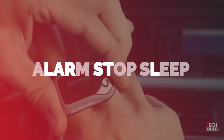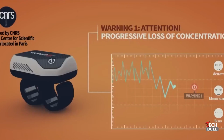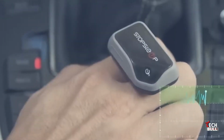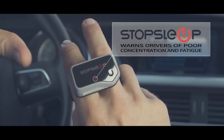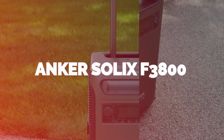12. Alarm Stop. Sleep. Alarm Stop Sleep simulates daybreak by gradually increasing light brightness and color temperature, enhancing wakefulness and mood. Its vibrating bracelet gently wakes you up, avoiding loud alarms. The wristband tracks sleep quality and duration, offering personalized sleep hygiene suggestions via the app. Available for $199.99.